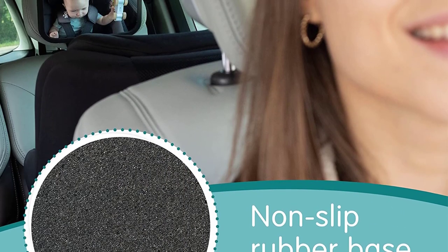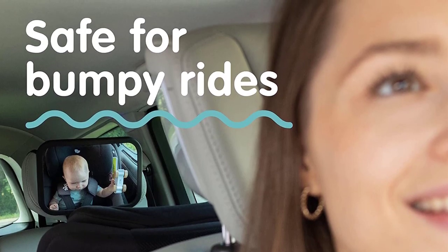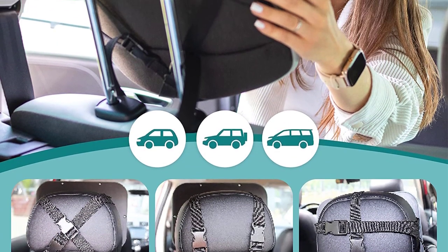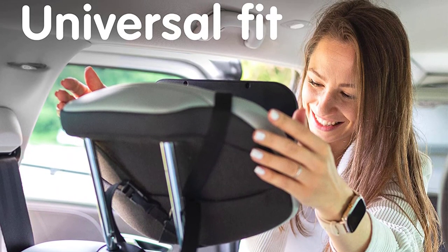Safety first, the wide car mirror is made from 100% shatterproof plastic. Once secured, the baby rearview mirror for car journeys stays in place and won't wobble. 360-degree rotation. Equipped with a 360-degree rotation feature, this baby backseat mirror lets you adjust its angles in seconds to fit your and your baby's needs.